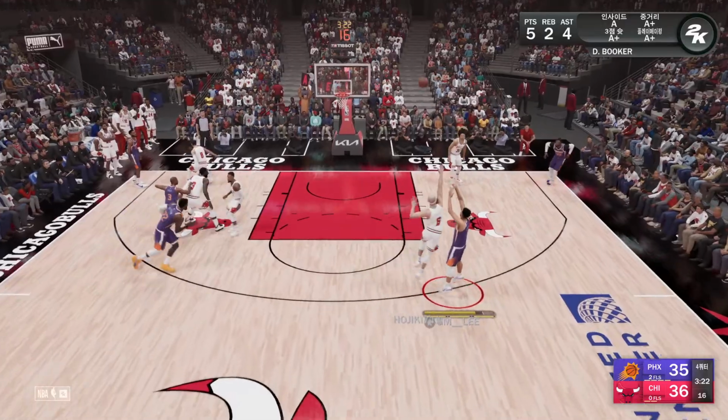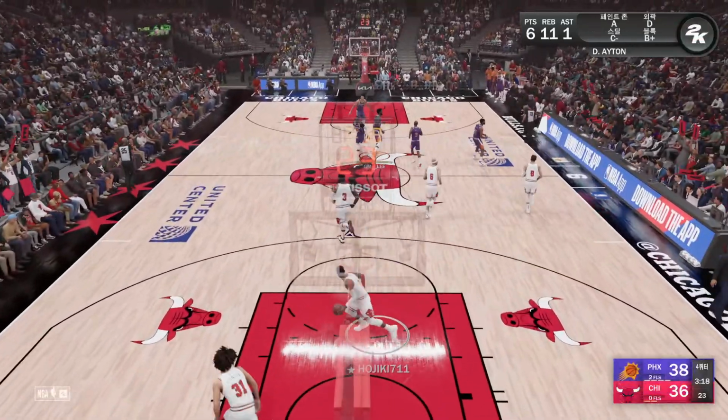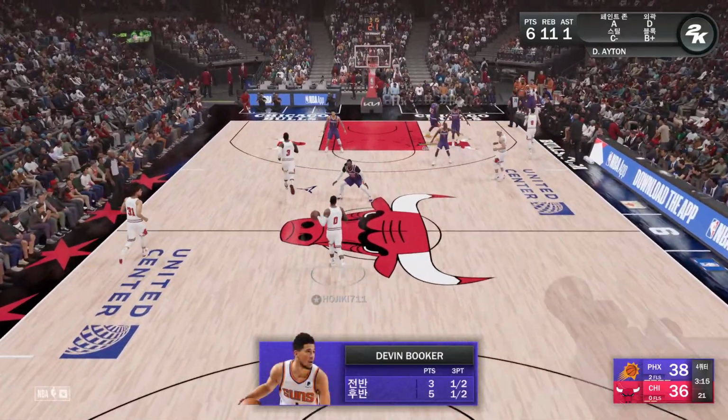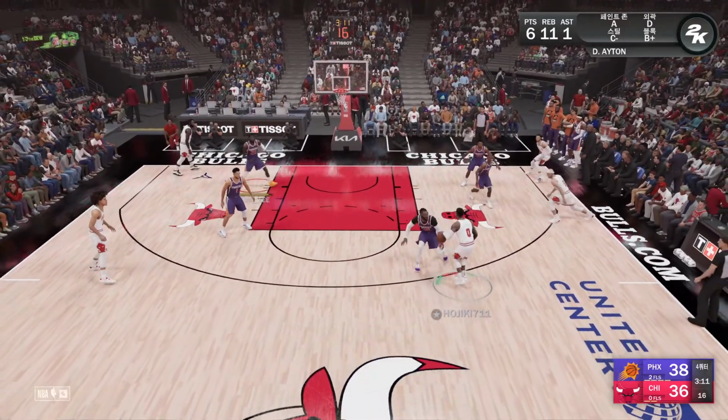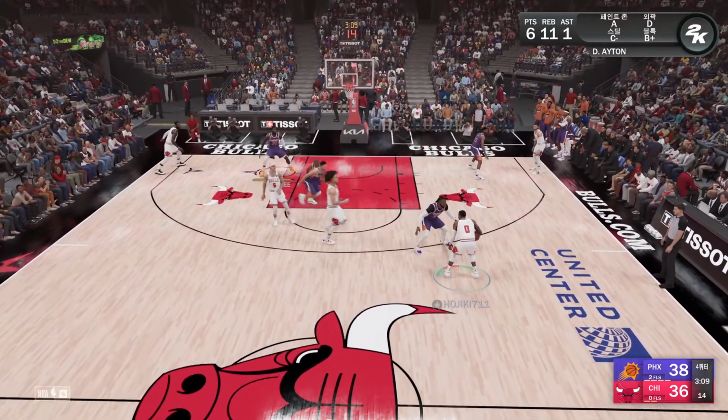Booker outside. Three-pointer. Bangs home the trifecta. And the Suns lead by 2. It's enough to where you have to respect him. Had one triple in the first half, now has his second.